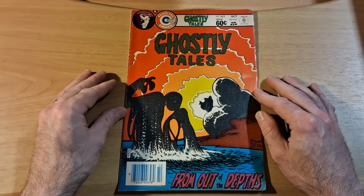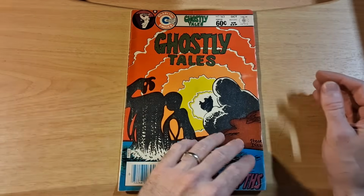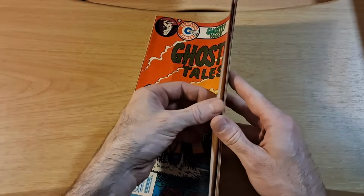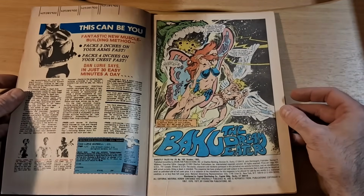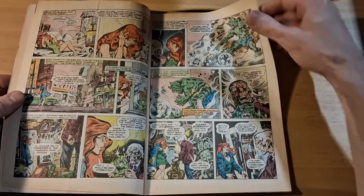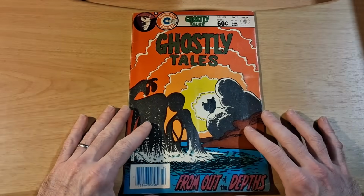That is a weird looking cover. Nice. From Out of the Depths, 60 cent. It's got some staining, but it looks pretty clean here. 1983. Nice. Yeah, I will be buying some bags and boards. It's a nice little supple book. I'm going to put that up there. I think I might read that after my Scary Tales, or Ghostly Tales. Kind of get familiar with that.